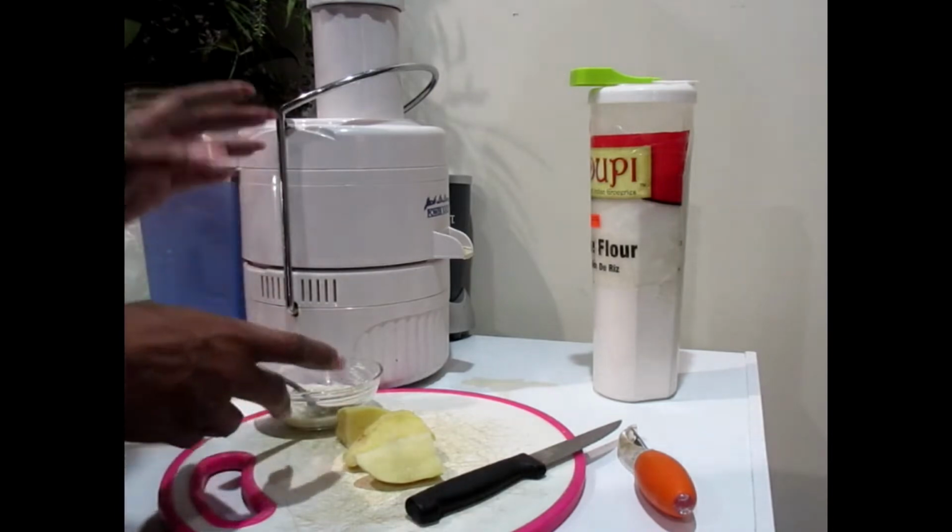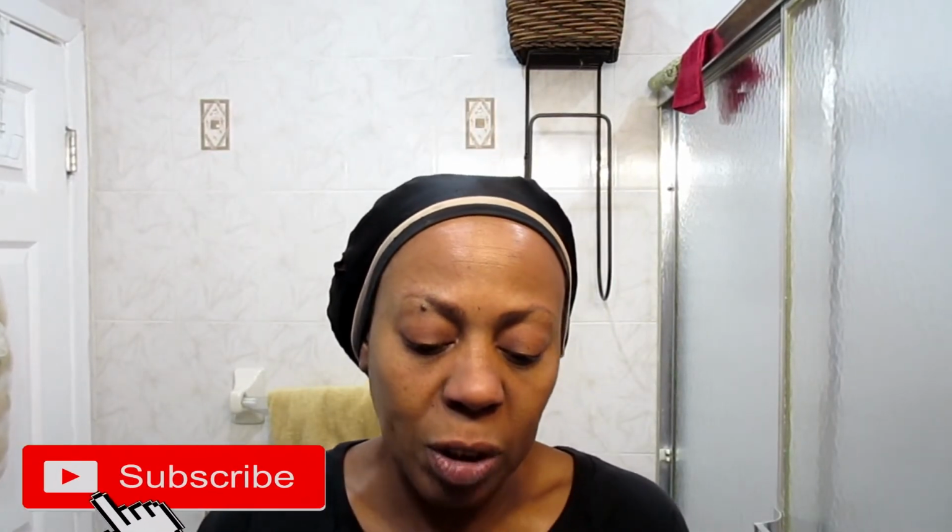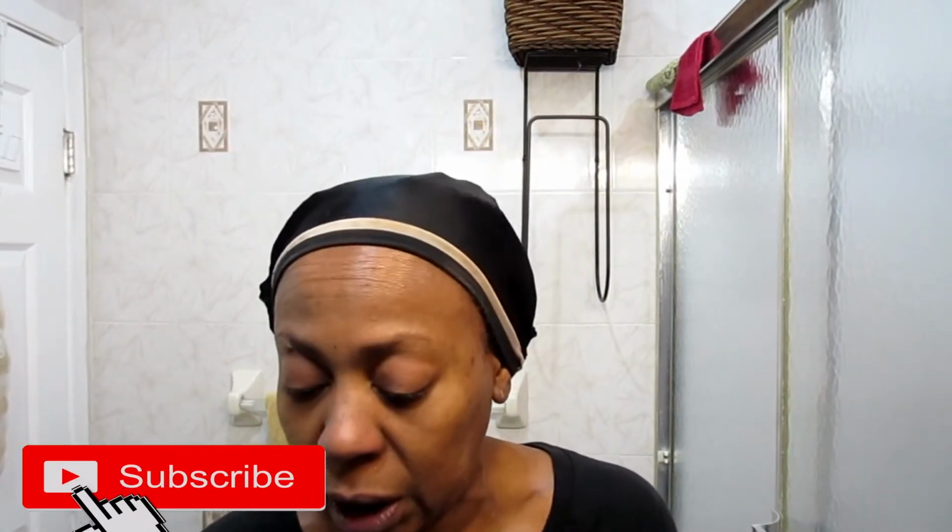Now let's go to the bathroom where we're going to apply this on our face. So now what we're going to do is apply this to freshly washed skin. So always make sure that your skin is clean before applying any type of mask on it.